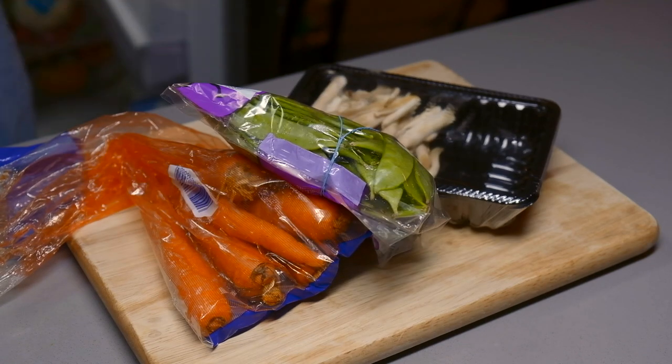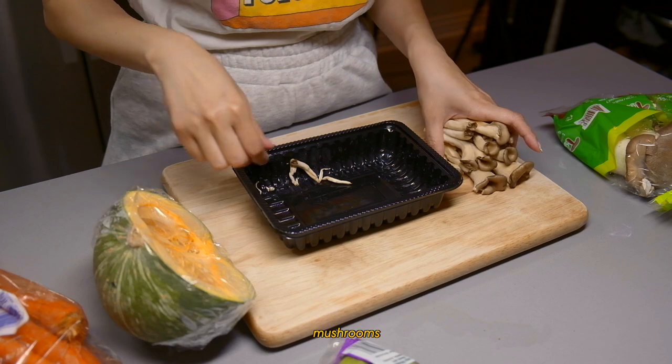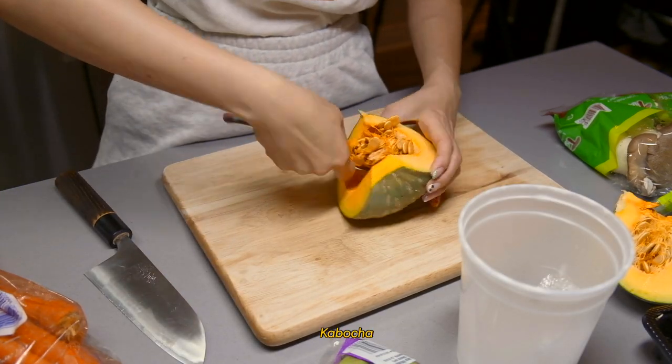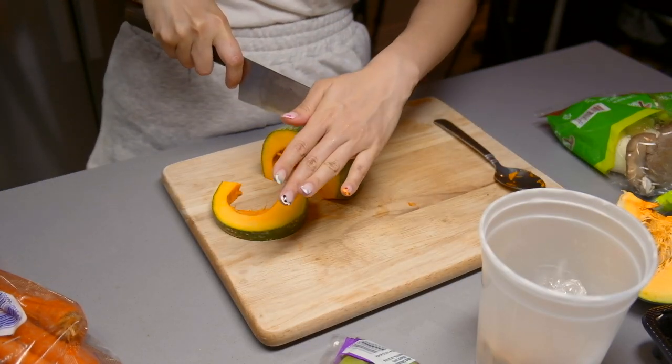I have a lot of unused veggies and I'm gonna try and cook something with them. It's been kind of cold today, so I thought a nice little vegetarian udon soup would do it. I should say it's almost vegetarian because the dashi is not vegetarian at all.